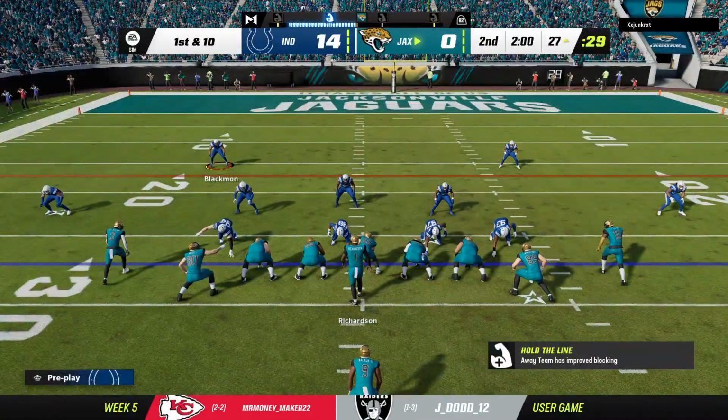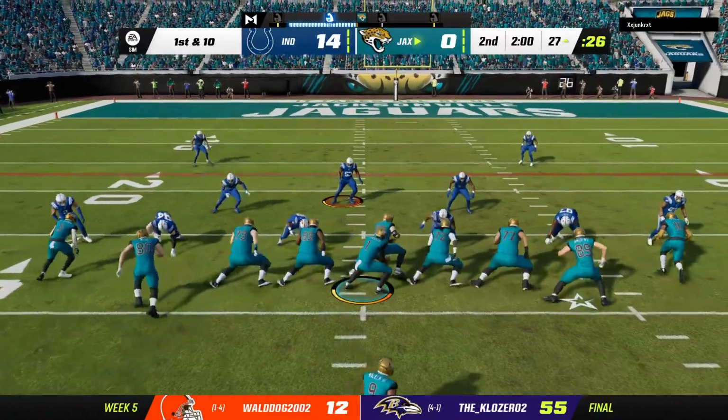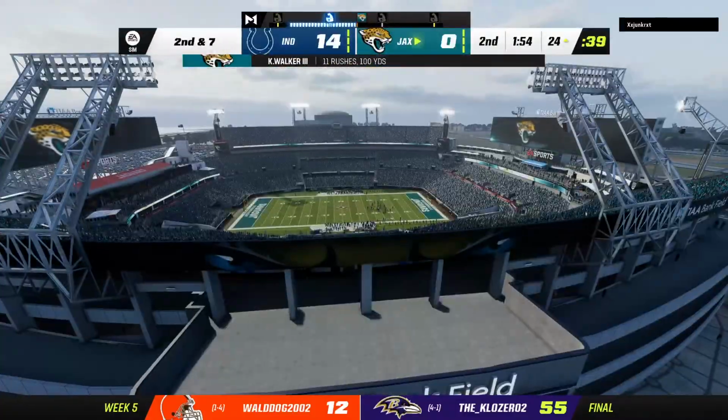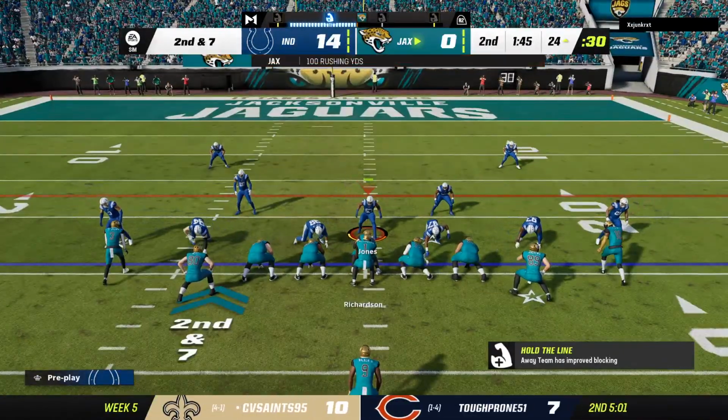This offense finding its legs now. Here's another 1st and 10. Now to the ground. Here's Walker. He'll take it inside the 25. The last run got 3. Now here's 2nd and 7.